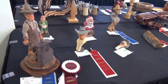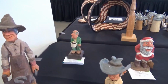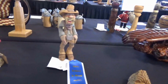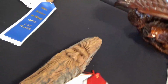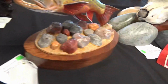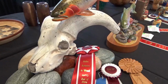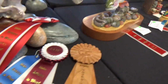We're going to step over here to the carving section. Here's the carvers in the open section. Everything from a blacksmith, a guy with coffee, bust, Santa, Idaho cowpoke, bottle stopper, wood, bark, cottonwood bark vase, a flying eagle, some of our local indigenous fish, and indigenous skulls with a fish on it. This one won Best of Woodcarvers Guild.